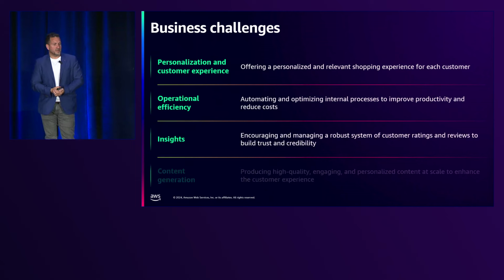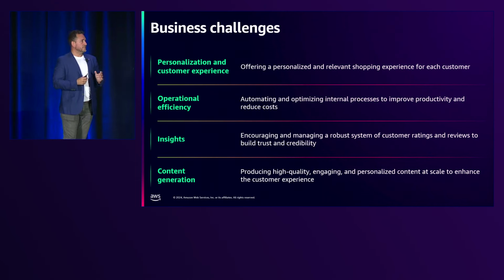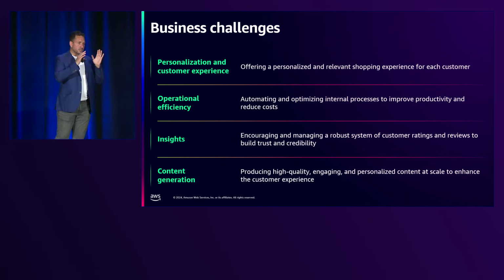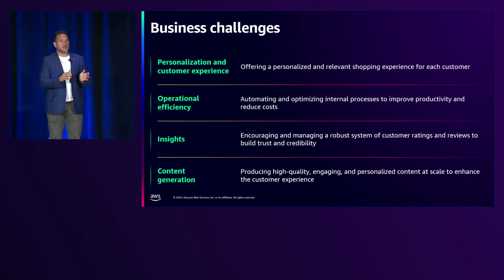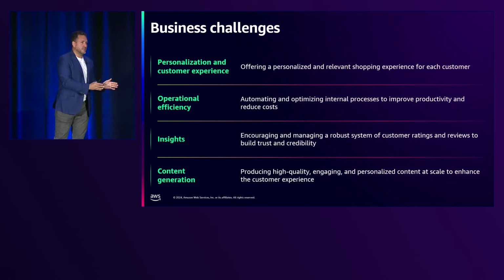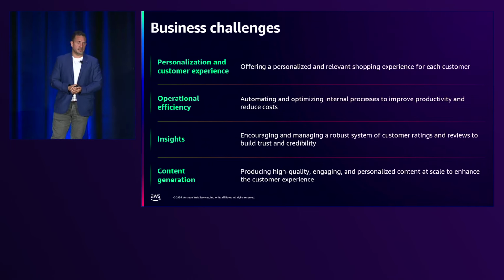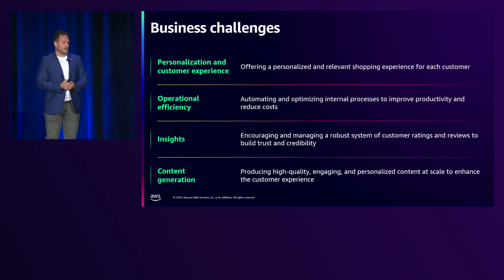So starting with the business challenges, we summarize this in these 4 main challenges for Cencosud. Cencosud has something that differentiates it from the competitors: it always puts the customer first. It always has a really high focus on customer experience, and that's why personalization and customer experience is, I would say, the first challenge. Offering personalized and relevant shopping experiences is something that is always in our top priorities.